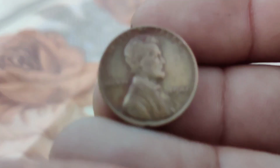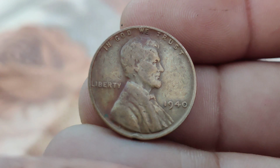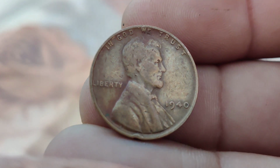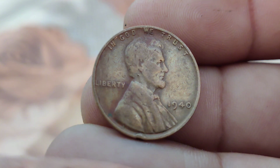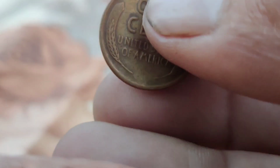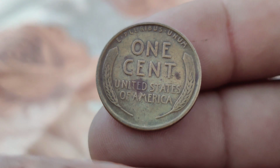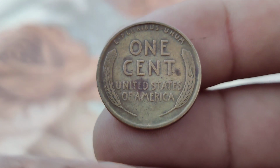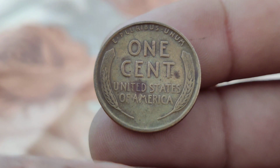Next up, focusing on a coin that has captured the attention of collectors worldwide, the 1940 wheat penny without a mint mark in very fine condition. Could this humble penny be worth a small fortune today? Let's find out. The wheat penny series, also known as the Lincoln cent, is one of the most iconic and collected coins in American numismatic history. The 1940 wheat penny, in particular, is a coin that often intrigues both seasoned collectors and newcomers to the hobby.